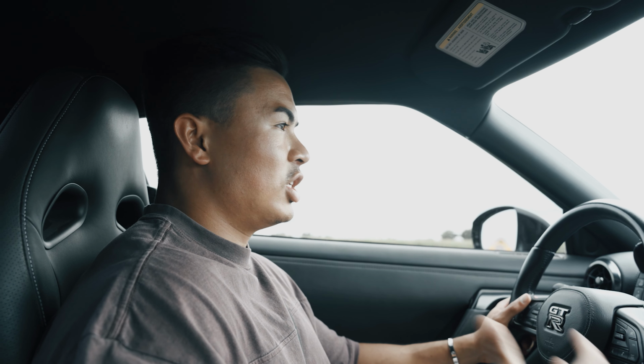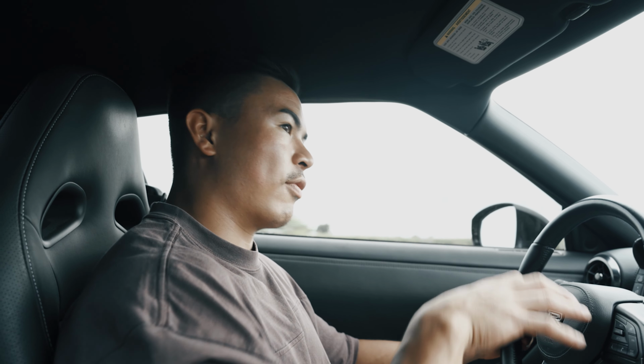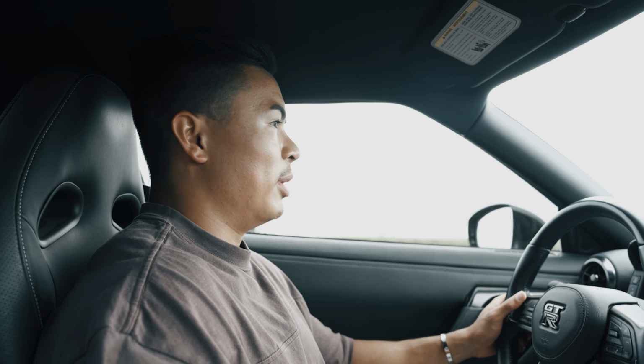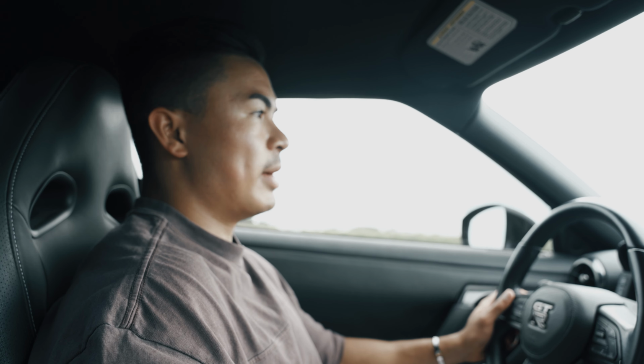But again, if you're getting into a GTR, that's not something that you really should be worried about if this is the kind of car that you want to buy. It's kind of in a class of its own when you think about how much power it has for how much money they saved actually building this car in general. But nothing really bad to say about the transmission.